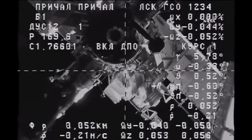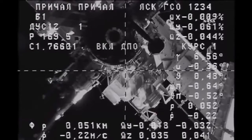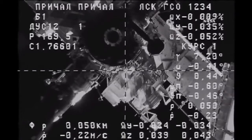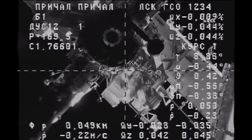So the crosshairs is not visible anymore. Copy. Try to use AGC, Alec. That's the only recommendation we can give. Copy.